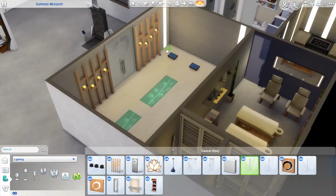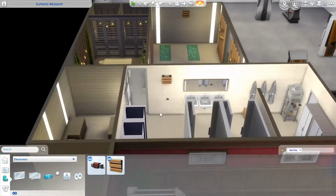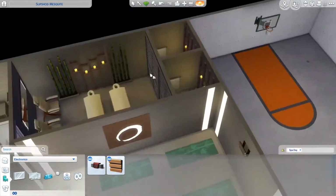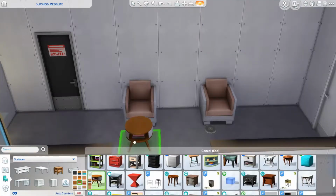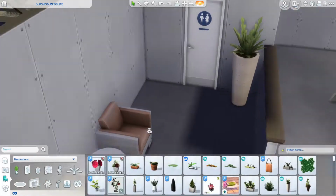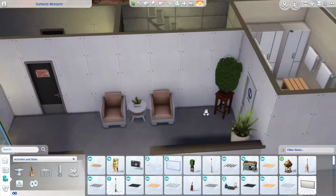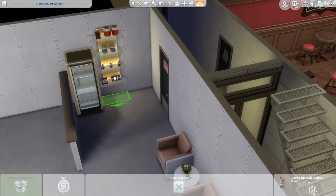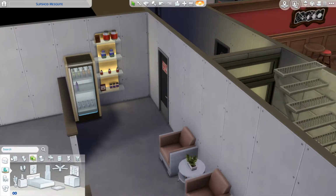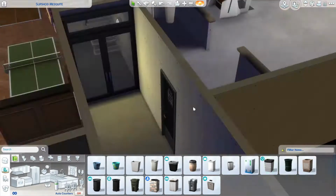I didn't want to get too crazy with the decor in the relaxing spa zone. And then from here, the rest of the gym kind of came together pretty quickly. It wasn't too hard. I find decorating to be so tedious because I always want to do the same thing no matter what type of room I'm in or the style of it. Like I always find myself going for the same objects.